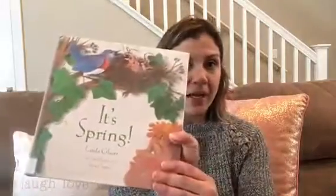Okay, first I have here is called It's Spring, and this one's by Linda Glaser, and I think they have a couple books. Linda Glaser has a couple books, one of spring and the different seasons. So see, a Linda Glaser appreciation of the wondrous workings of nature shines through in this unique celebration of the seasonal delight of beauty of spring.